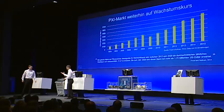Why? Because PXI combines disruptive innovation, like user-programmable FPGAs, with mainstream user requirements like traceable calibration and worldwide support. And it's these two vectors, disruptive innovation and mainstream user requirements, that we're going to look into in more detail today. Sounds good. So where do we start?